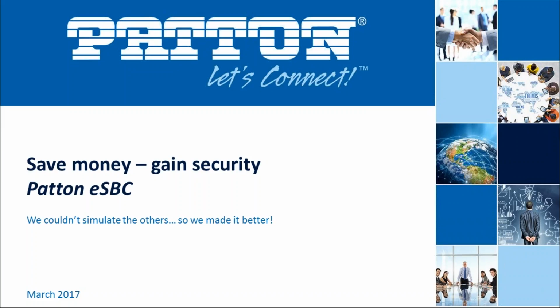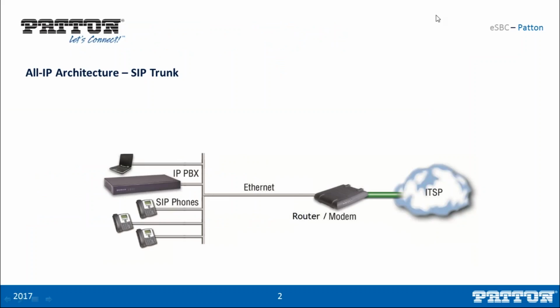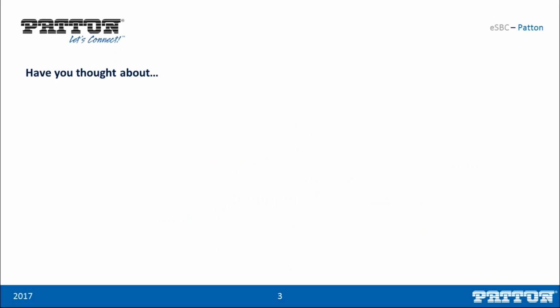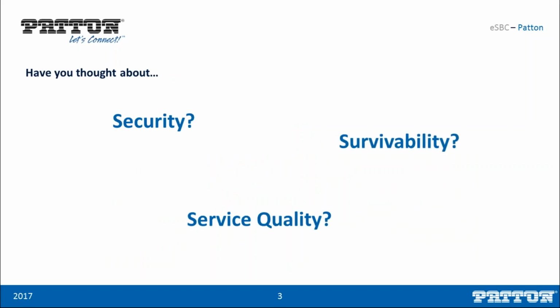When it comes to all IP networks, eSBCs are definitely critical to be used. However, you can see here we do have a pretty standard IP network where you've got your SIP phones and they're connecting to your IP PBX, or they could be connecting directly to a hosted environment where the PBX is being provided by a telephony service provider. And as you can see, everything is doing SIP. It's all the same protocol everywhere. So really, technically, there's no need for an SBC. However, have you thought about security, survivability, or service quality?